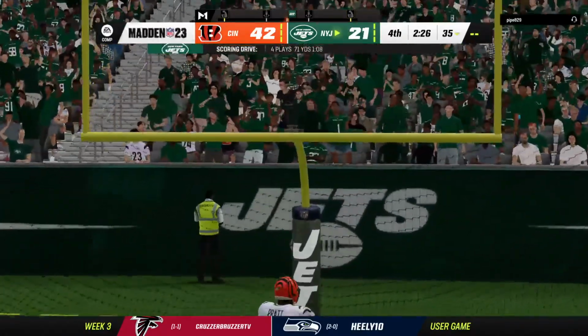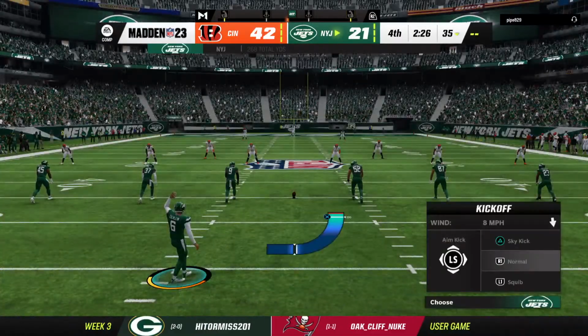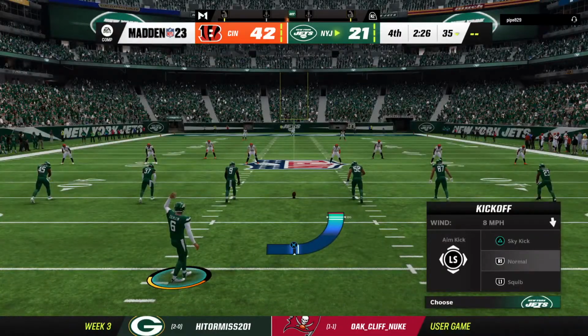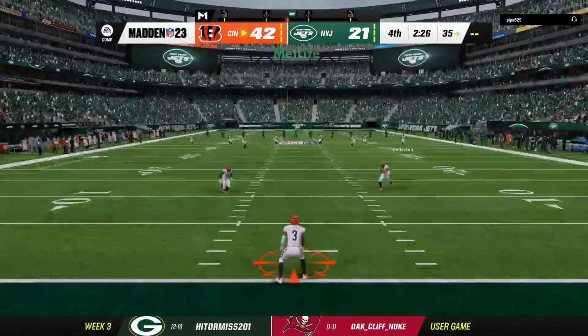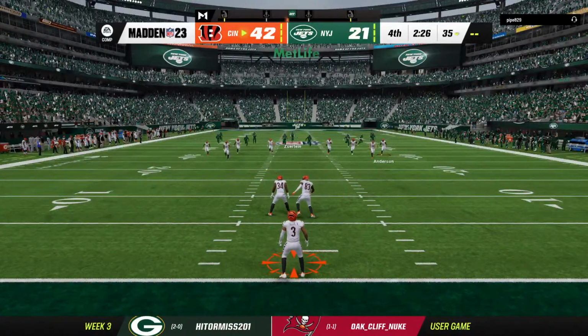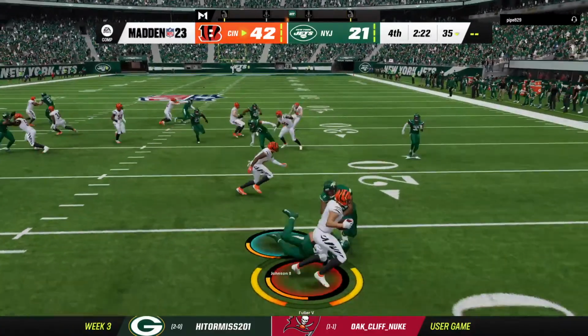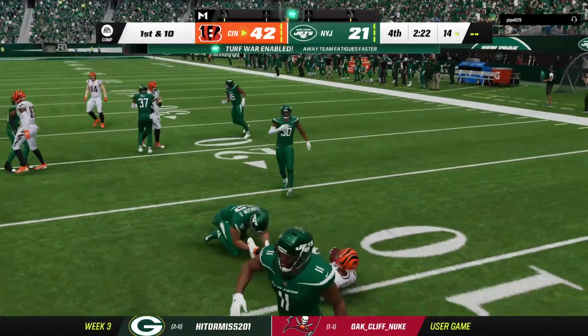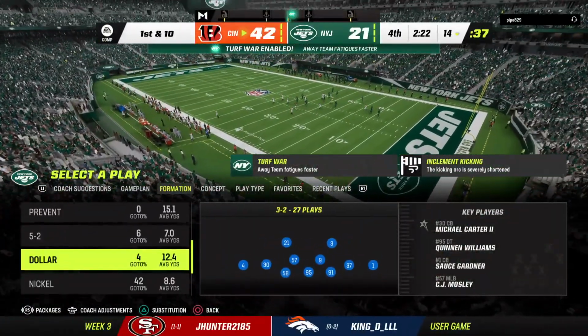Zerline good with the PAT. And that'll cut the lead back down to 21. Now after the touchdown, it's Zerline. He'll kick it away. Taking it about the 1. And a nice job there on special teams to limit him to inside the 15 as he's dropped at the 14.